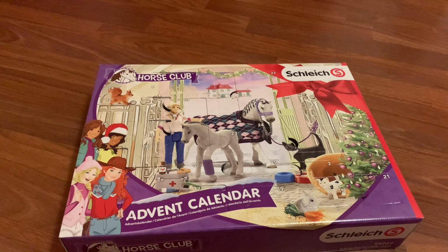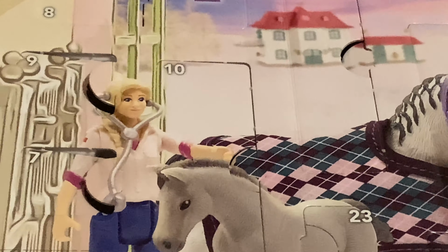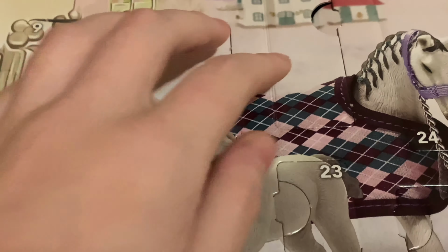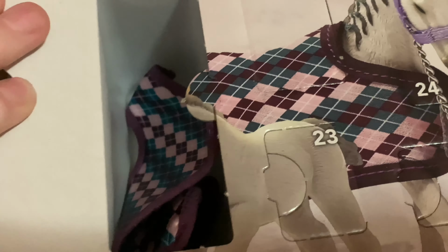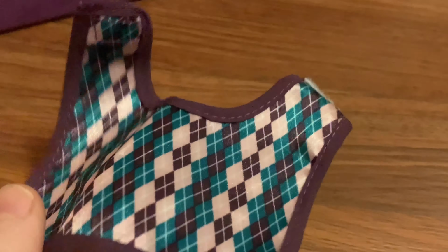All right, everybody, here's my Advent calendar and here is box number 10. So let's open it. So today we got the horse blanket, and I actually have the exact same blanket already, but there's nothing wrong with duplicates. It's kind of cool to have anyway.